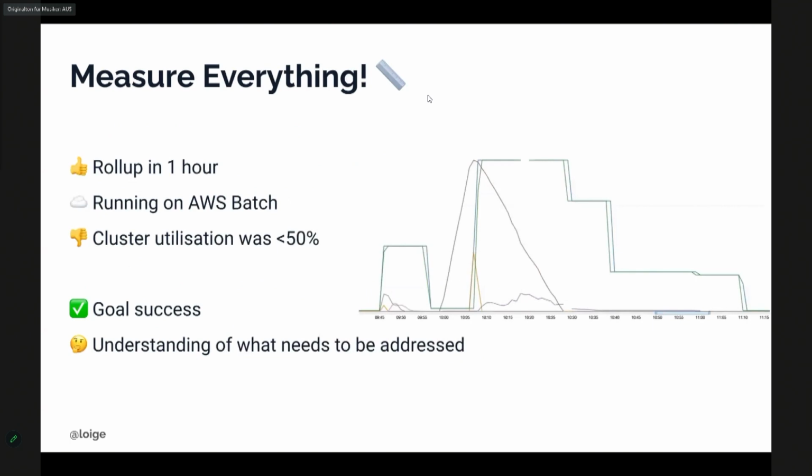Now, how well did we do with this first implementation? So we were able to run the rollup in just 1 hour, which was perfect. We already reached our objective, so we were really happy about that. We are running all the compute in AWS Batch, which is kind of a managed service, but not really, because you still need to think, I need to pre-allocate a cluster with a certain number of machines, but it was still managed enough that it was a reasonable compromise. And then we started to look at cluster utilization.